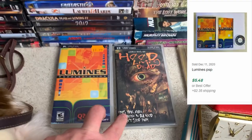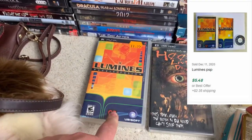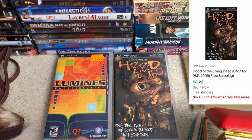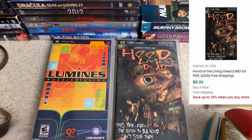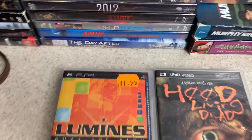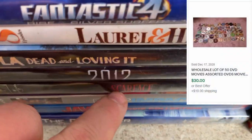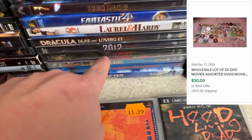Then I had these two. This is a game, which I found in a bag separately. And then this was actually a video. I was saying it was a game, but it's a video for the PSP. Then we have some random action movies. Scarface, look at that. I believe I have another copy of it.